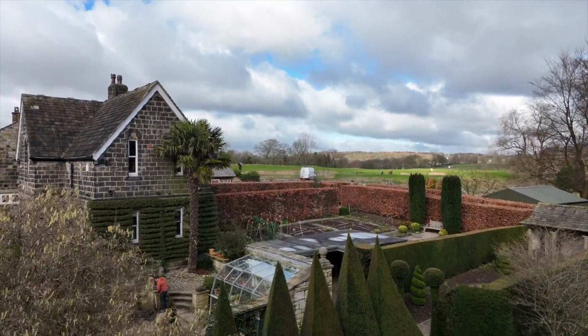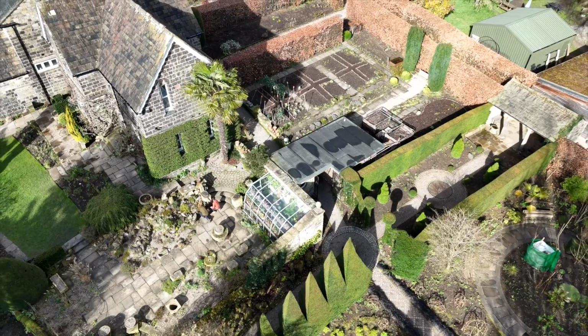One of the main ways to support Perennial that would help us out at York Gate, as well as helping Perennial, is to become a member of Perennial, and in that way you get a year-round membership, and you get to visit all of Perennial's gardens throughout the country, basically. And obviously you get to come to York Gate once a week if you want to.